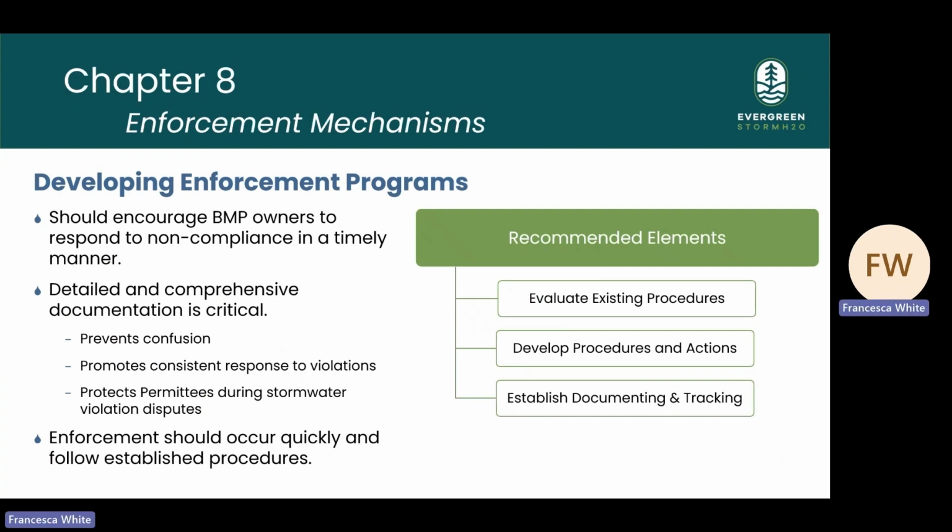So we're going to talk a little bit about developing enforcement programs and enforcement procedures. Successfully designed enforcement procedures should encourage B&P owners to respond in a timely manner when a permittee identifies noncompliance. One key component to this is very detailed and comprehensive documentation. This prevents confusion. It also promotes consistent response to violations, especially if there are multiple code enforcement officers, and then also helps protect the permittee during different stormwater violation disputes. And if you do have to employ enforcement actions, these should occur quickly and follow your established procedures.